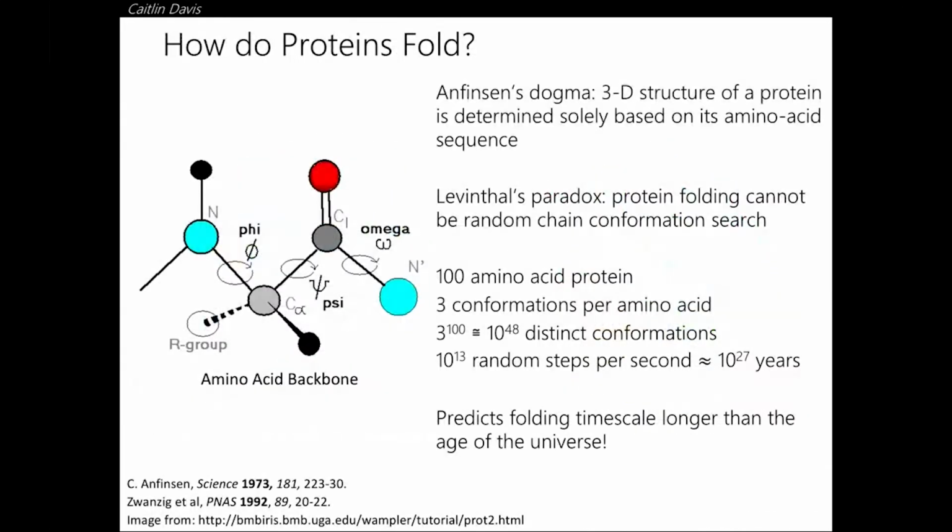So how do proteins fold? Anfinsen's dogma states that the three-dimensional structure of a protein should be determined solely based on its amino acid sequence. So we should be able to predict the three-dimensional structure of a protein based solely on that sequence of amino acids. But polypeptide chains can adopt many different three-dimensional structures. Every amino acid can access 3 different conformations. So if we had a 100 amino acid protein with 3 conformations available per amino acid, that would be 3 to the 100th, or 10 to the 48th, distinct conformations.